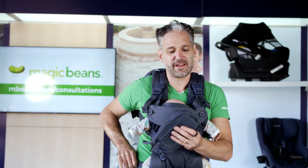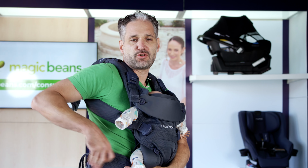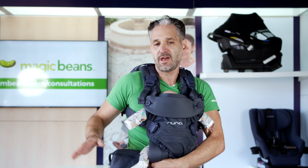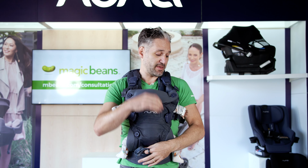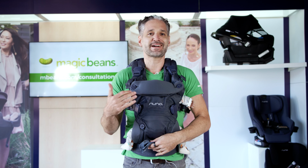You can incorporate the pouch on the side pack, so it goes right there on the side, so you can just grab your AirPods, grab your wallet, grab your keys, or phone, and have it right there, no problem. There's an integrated hood, so you can have extra sun protection. One of the nice things about this is that it has a really light mesh material, which means that your baby is not going to overheat, it's not going to get hot.